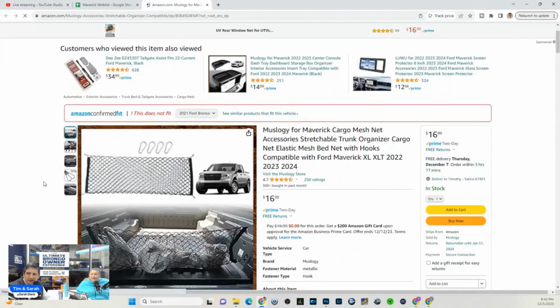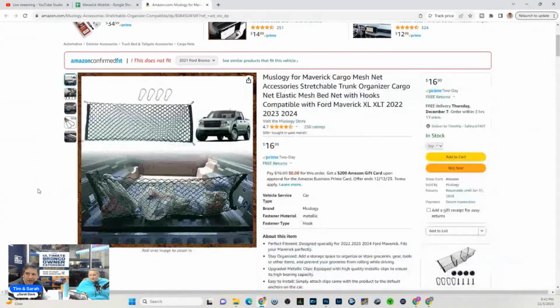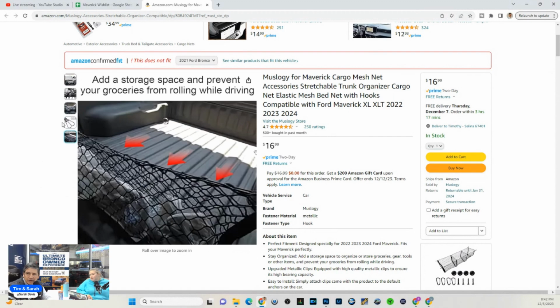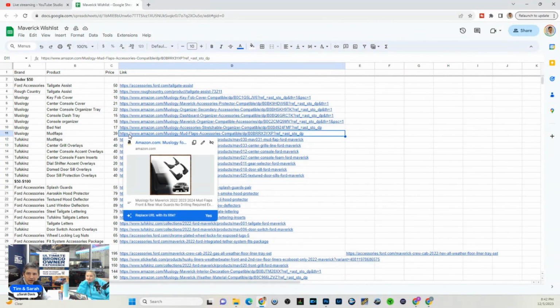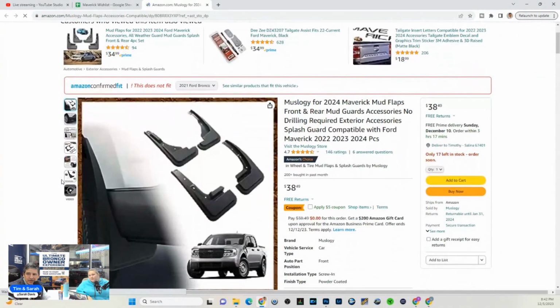The bed net, yes, the net goes in the back. So there you go. And some of these have hooks, like Ford Accessories has, but their price is a little bit higher. There are some of these that we actually have from two different places. Like the next one, mud flaps. They also have mud flaps that are a little bit cheaper than Tough Skin. So you can kind of see what those look like.